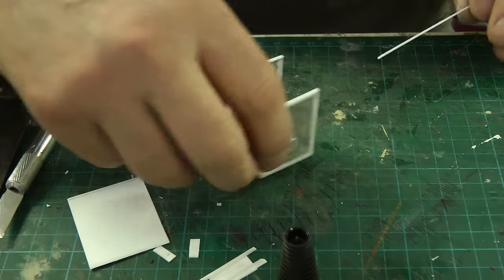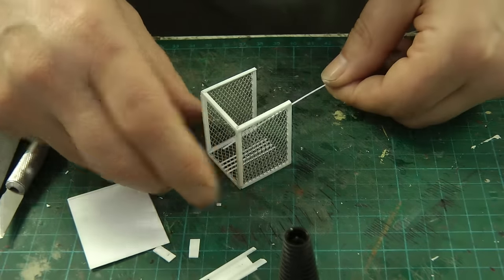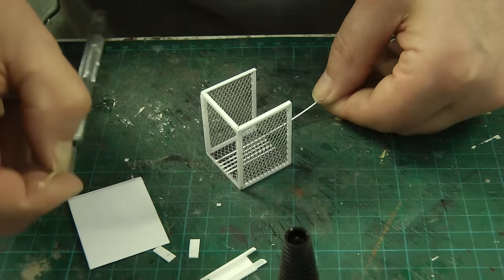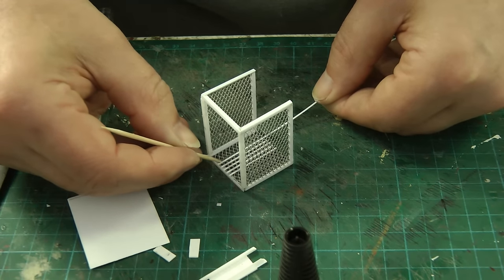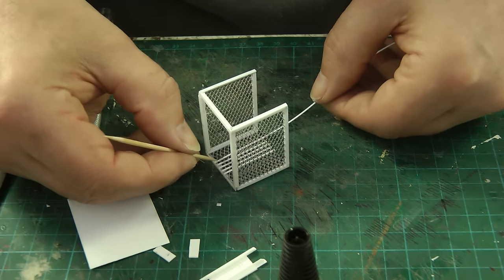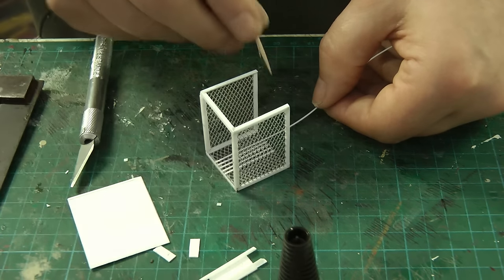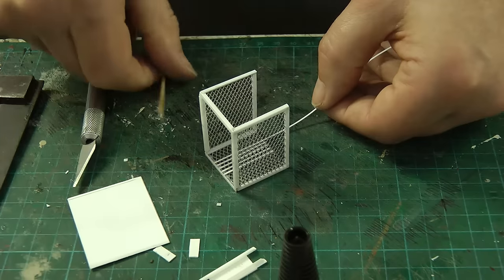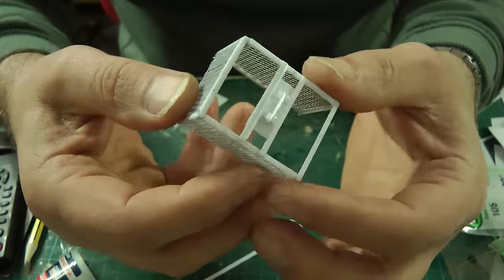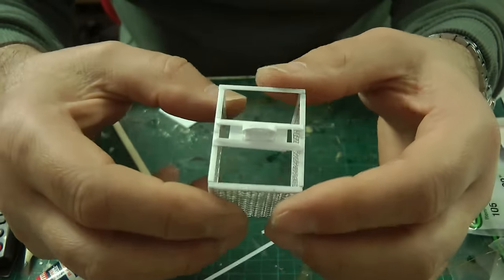I'm just putting them in there, roughly about a millimetre and a half apart. About there. Then we'll wait for the glue to go off, and then we can trim the excess back. Right, so that's the gate done, and I've added some bracketry on the top there for lifting the lift up and down.